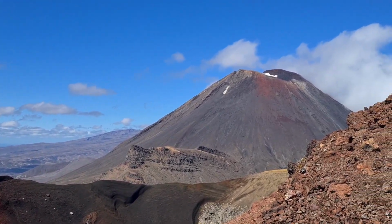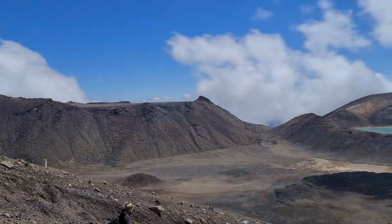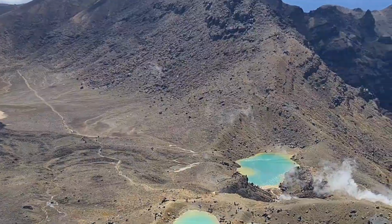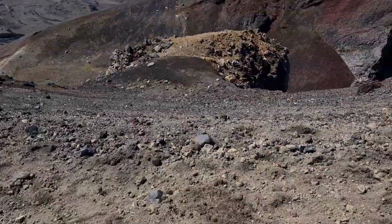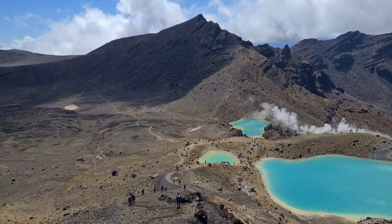From the peak you get this amazing view of the Emerald Lakes and the Big Blue Lake. They are on an elevation of about 1,730 meters, and they are sacred places in the local Maori culture. Amazing. They just look so unbelievably beautiful.